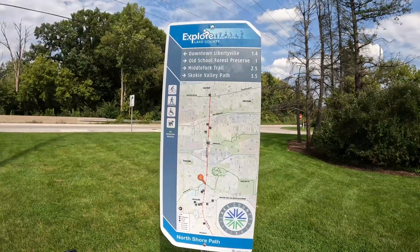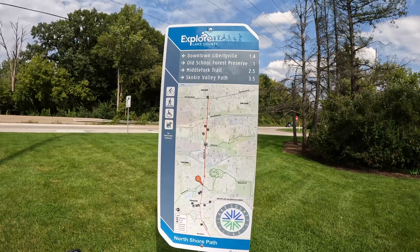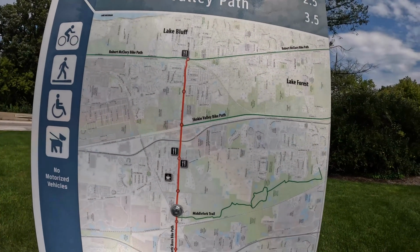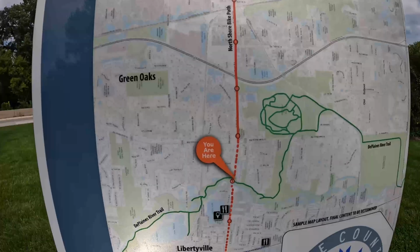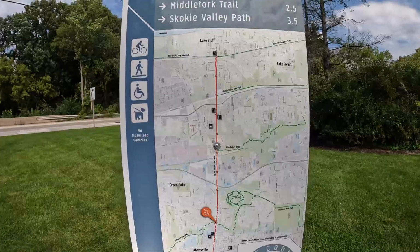Okay, so we are off the Des Plaines River Trail at this point. We just hopped on the North Shore bike path. The last time I was down here, I did a video on the Skokie Valley bike path. That's not too far ahead. Middle Fork Trail is on my list of trails to check out. And at this point, we're gonna be headed west on the North Shore bike path to where it ends.